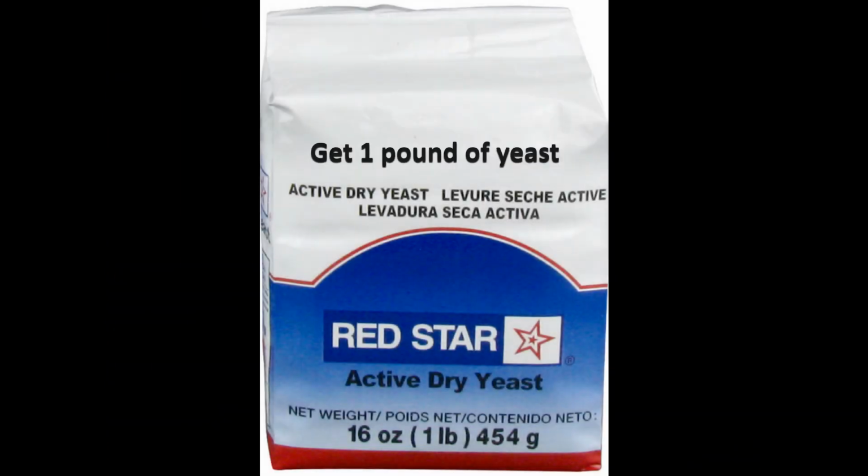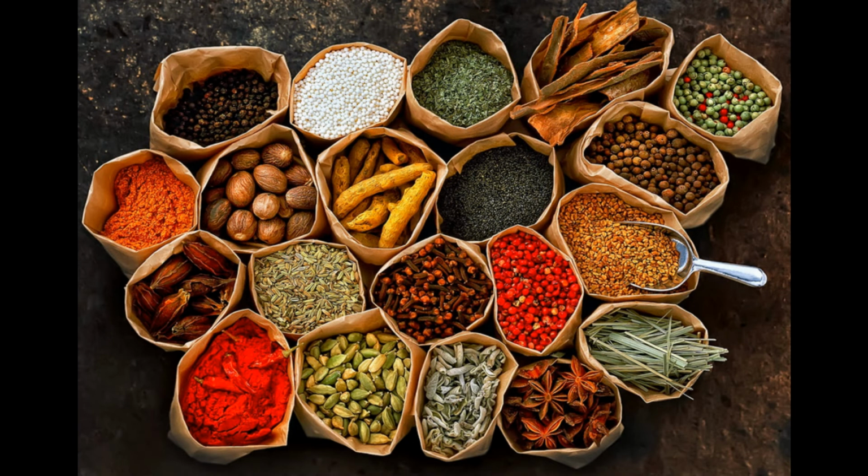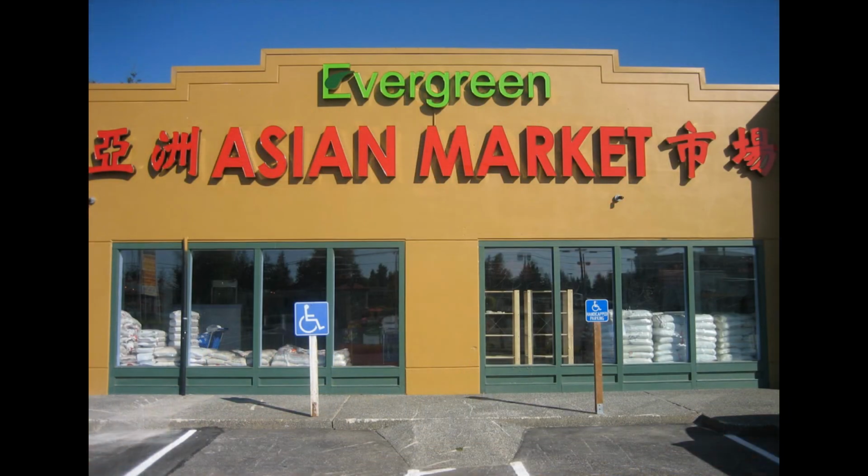Next is yeast. Get about a half a pound. This is used a lot in baking breads. Next on the list are spices. Your most basic spices are salt, pepper, onion powder, garlic powder, but get whatever spices your family eat on a daily basis. Consider buying your spices from an Asian or Indian grocer, as they typically have good prices and a large variety.